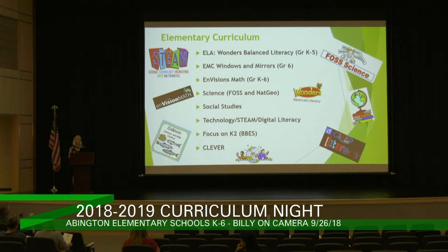Since we know your time is valuable, we want to share some highlights of what's going to be going on this evening and what you might hear about in each of the different rooms. For example, you might hear a little bit about Wonders Balanced Literacy, which is our K-5 ELA program that we adopted last year. The EMC Windows and Mirrors in grade 6, so if you have grade 6 students, you'll hear about that. Our Envisions Math program, which is a K-6 curriculum.